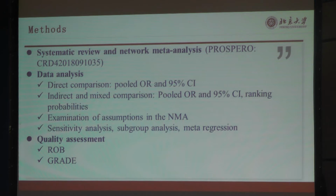We have already registered our research on the Cochrane library, and we did several data analyses, including the direct, the indirect, and the mixed comparisons. We also examined the assumptions in the network meta-analysis. We also did the sensitivity analysis, the subgroup analysis, and the meta-regression to evaluate some confounders or factors which may influence the study results. For the quality assessment, we used the Cochrane risk of bias tool to evaluate the randomized controlled trials in our study. And to evaluate the evidence of our study, we used the GRADE.